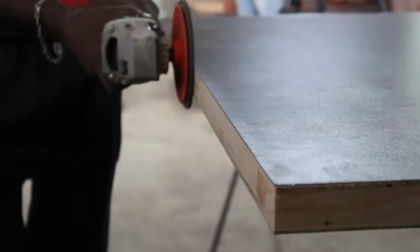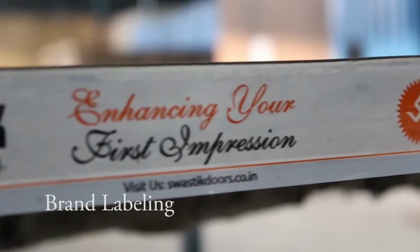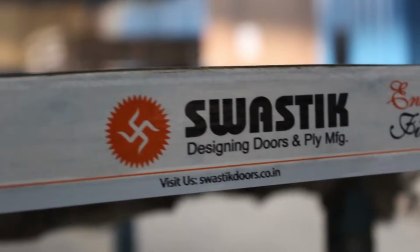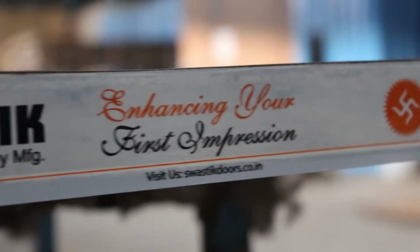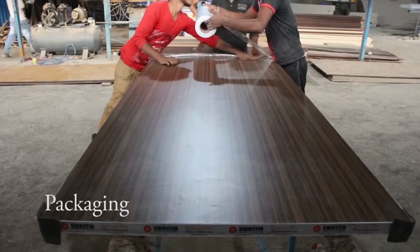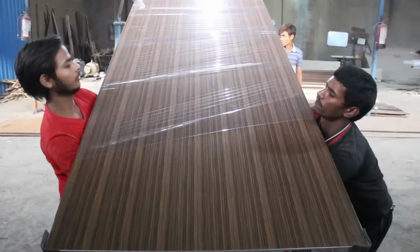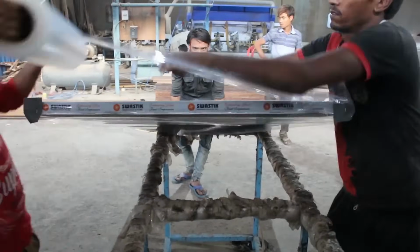Finally, doors are packaged carefully, ensuring they arrive ready for installation in homes and offices. Workers coordinate with machines throughout, producing panels that combine structural durability and aesthetic appeal. Every step at Swastik Doors in Pune, from raw material inspection to packaging, is optimized to deliver laminated and veneer doors with consistent quality.